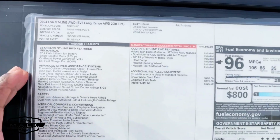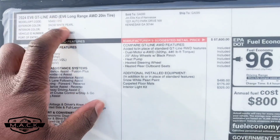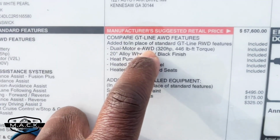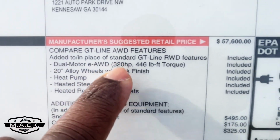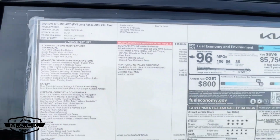Here, this is the sticker sheet for our Kia EV6 GT line all-wheel drive. Now it is all-wheel drive, I didn't mention that before. Dual motor, electric all-wheel drive. It has 320 horsepower, 446 foot-pounds of torque. So that makes a lot of sense when you talk about that instant torque that we talked about a minute ago. Yeah, it's definitely there. And as you see the numbers there, 446 foot-pounds of torque.